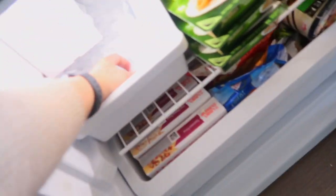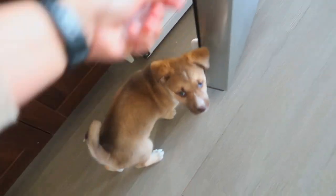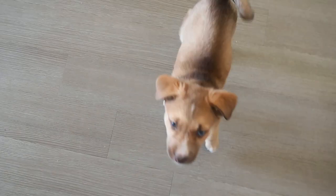Actually, fun fact, I realized homegirl loves ice cubes. I got that little pup box thing yesterday, so you can give them ice cubes for teething, and it's a lifesaver. Come here, come here. You want some ice? Can you sit? Sit.